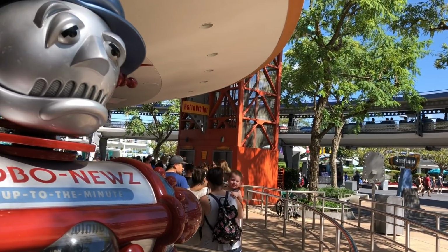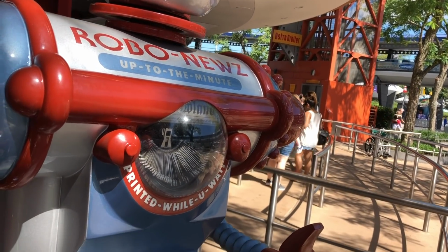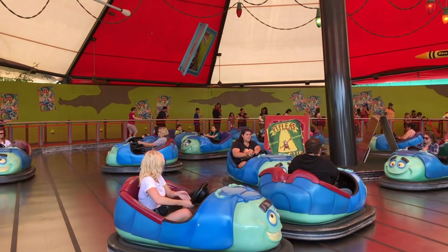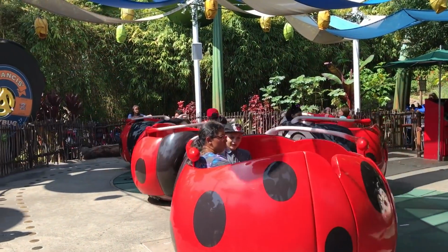All right, so let's head over to things that are gone in both parks. So here's an in memoriam, a rest in peace for the things that we lost this year. A Bug's Land closed over there in Disney California Adventure. It closed in October to make way for Marvel Land, which is on its way.